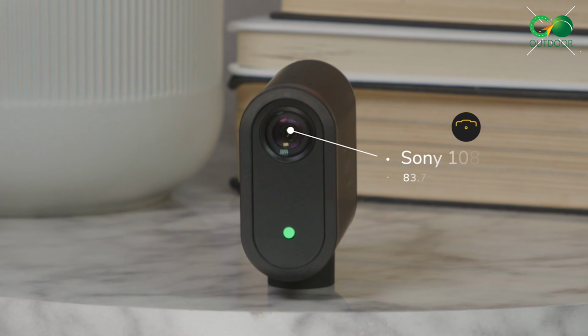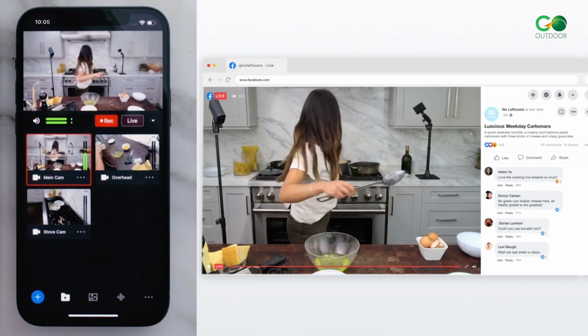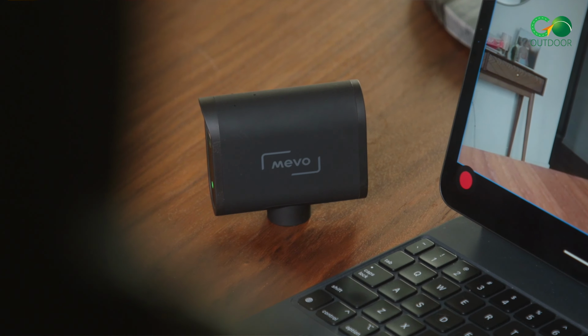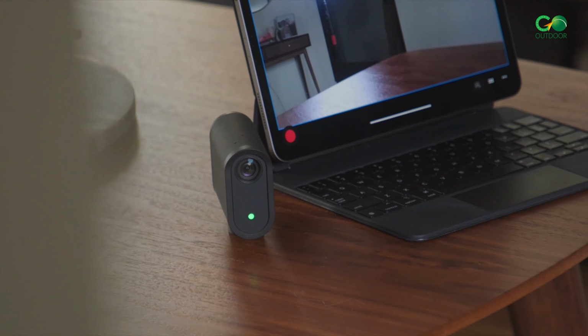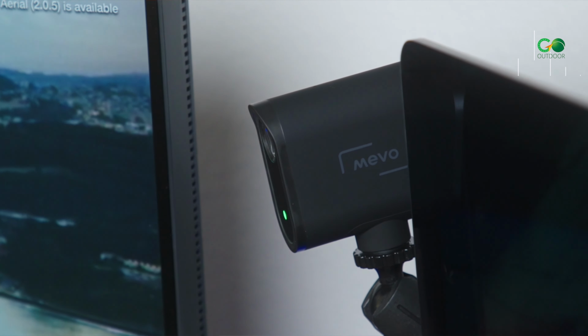Equipped with a 1080p resolution camera, the Mevo Start delivers vivid, crisp, and engaging broadcasts. Despite its compact size at just 3 inches and weighing only 8 ounces, it packs a powerful streaming capability, emphasizing not only portability but also unmatched versatility within its category.